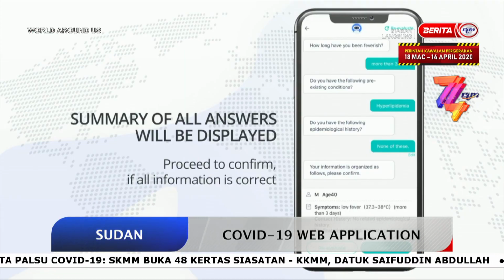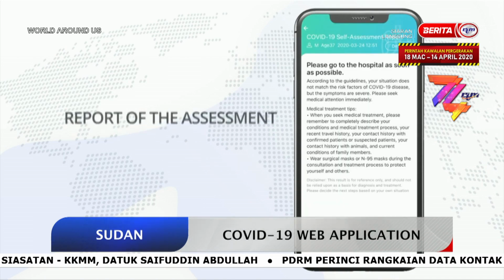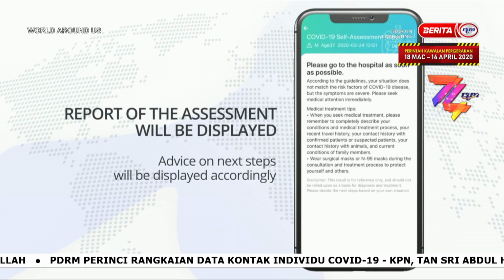In the future, additional features and government official news will be installed in order to make the platform more comprehensive and informative.